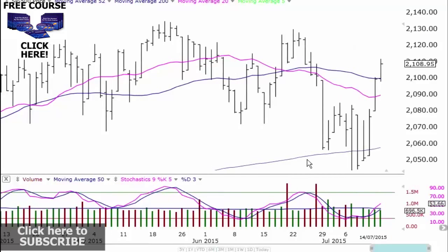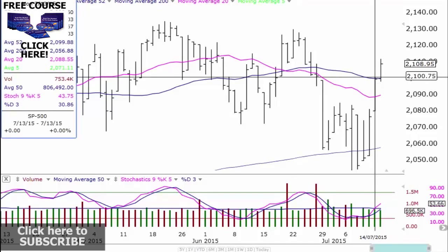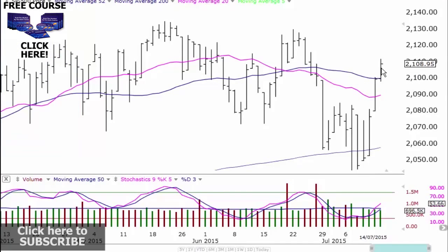Now, let's have a look at the 3-month view over here. As you can see, we had a blast off. I thought we would pause at where we are right now and have a bit of a pullback. We didn't. We had another nice update, and based on what we're looking at there, it looks like we may get more upside.